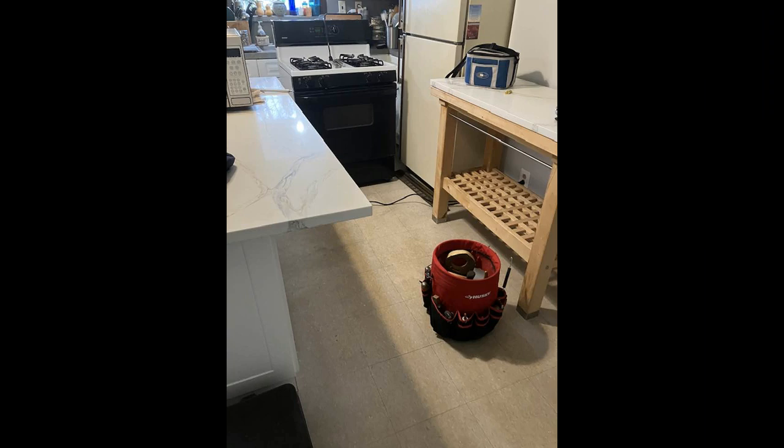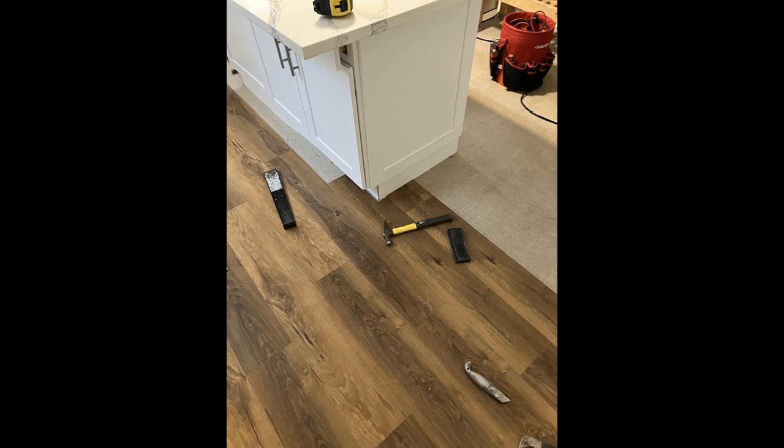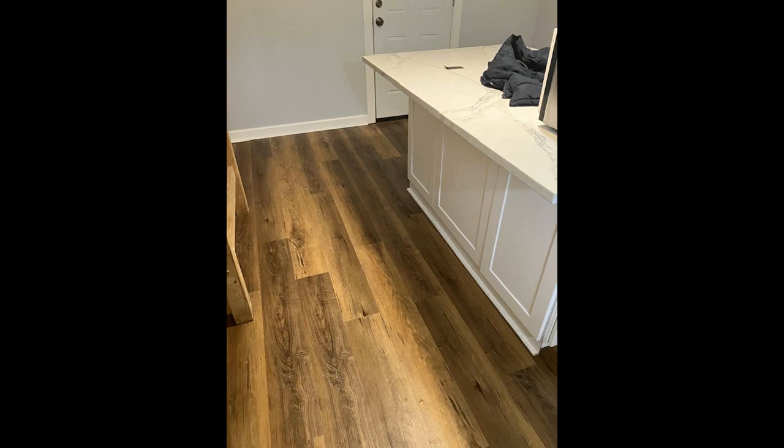We have the installation of a Mannington Adura Essentials color Tannin, which happens to be the most popular color in the whole line. And you can see here we're staging the material, getting ready for the installation. We had to go around this island, which is a little tricky going around it and meeting on the other side, but as you can see, it's getting done, and it's about 208 square feet of this, and there's some completed pictures.